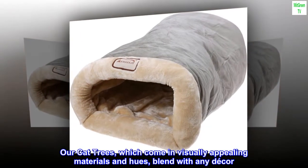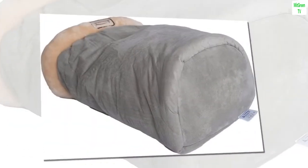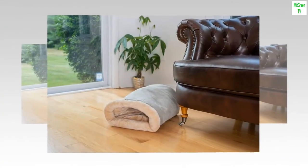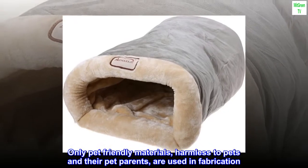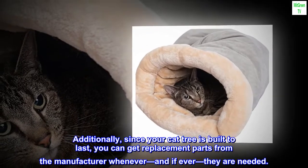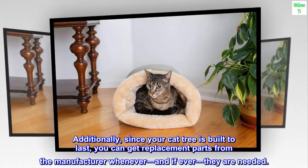Our cat trees, which come in visually appealing materials and hues, blend with any decor. Sturdy bases and foundations support easy-to-assemble structures that are a breeze to put together. Only pet-friendly materials, harmless to pets and their pet parents, are used in fabrication. You can be sure your product is not only well-designed but durable and safely constructed. Additionally, since your cat tree is built to last, you can get replacement parts from the manufacturer whenever, and if ever, they are needed.